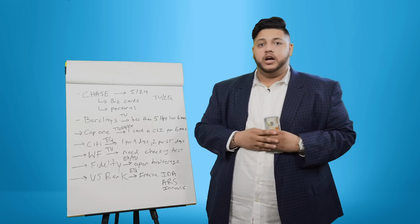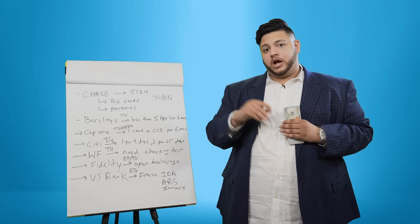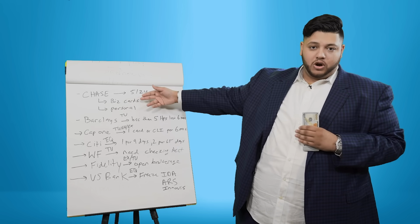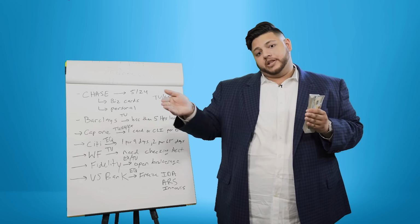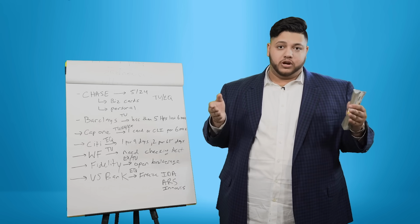And the reason is because when you open a Chase business card, all business cards from Chase do not show up on your credit report. So I could go open 5 Chase business cards over the period of, let's say, 2-3 months. None of them will show on my credit report. It'll still say I have 0 credit cards opened.